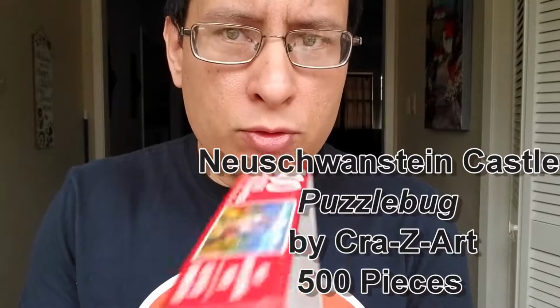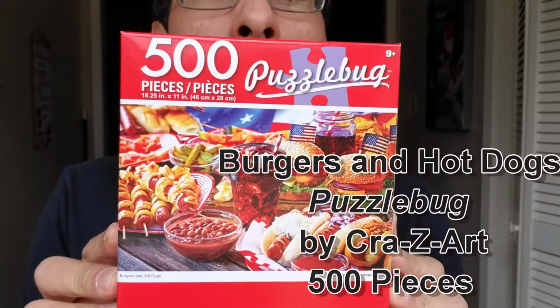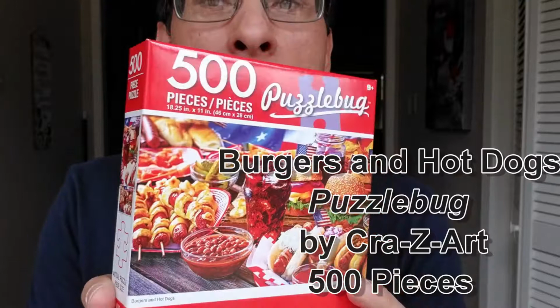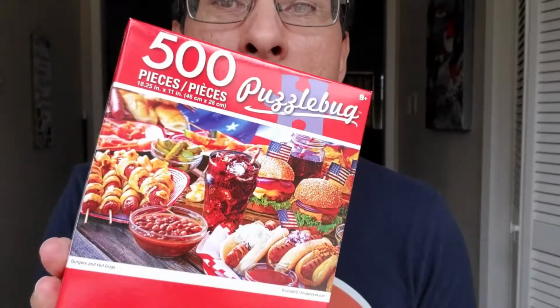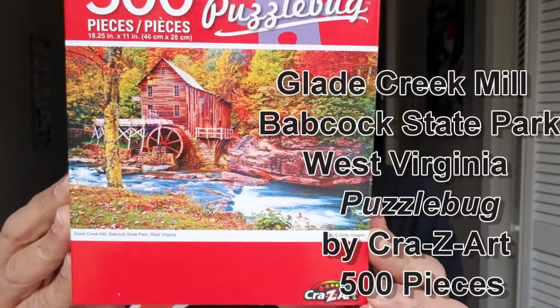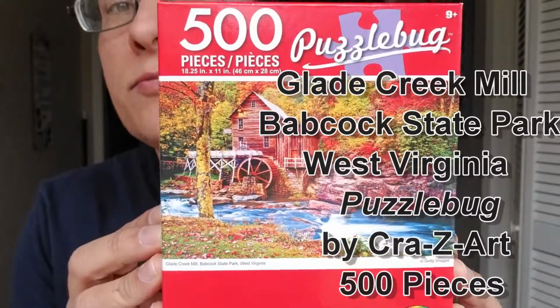Neuschwanstein Castle. So you can see the Neuschwanstein Castle there. Burgers and hot dogs. Maybe we'll do this closer to the summertime. We'll start getting in that burgers and hot dogs mood. I love me some burgers. I love everything in this picture. And what we got is Glade Creek Mill from Babcock State Park in West Virginia.